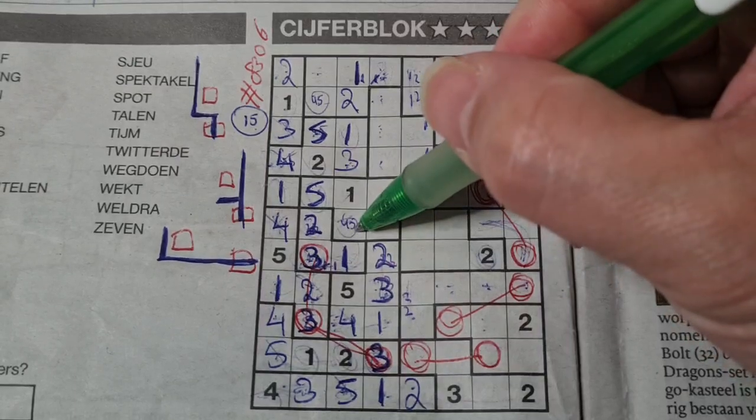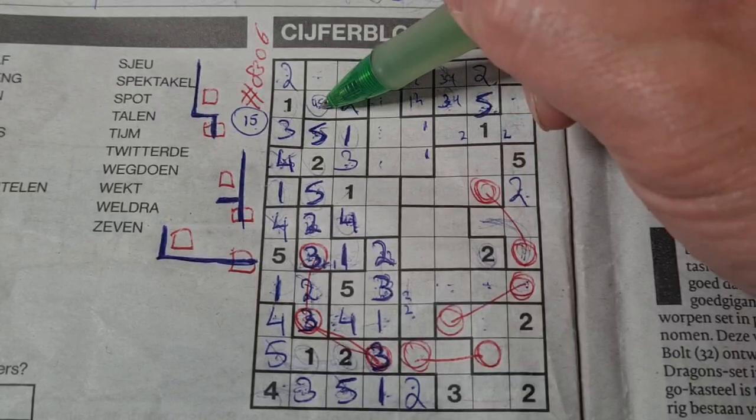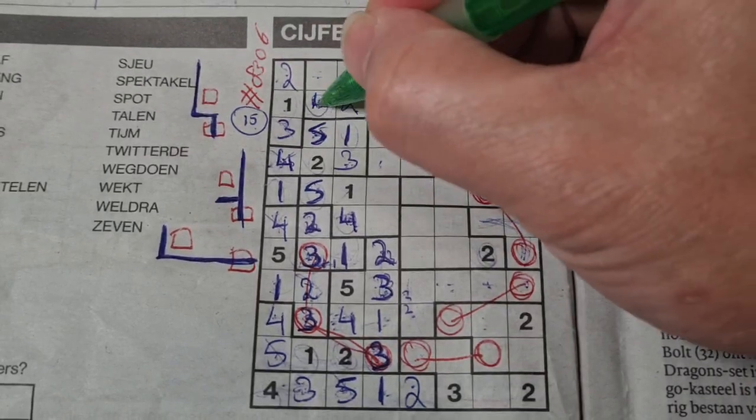I've marked this box with a 4 or a 5. We have a 5 there, so this box should be a 4.